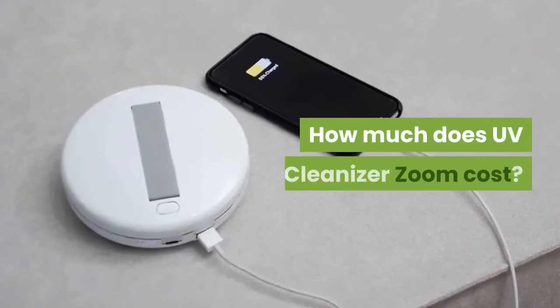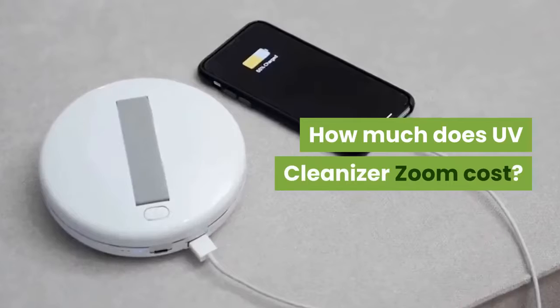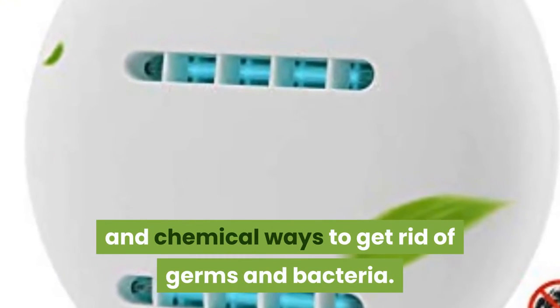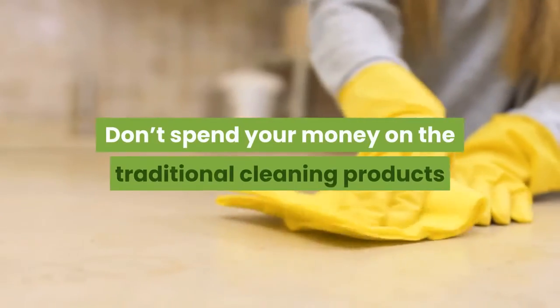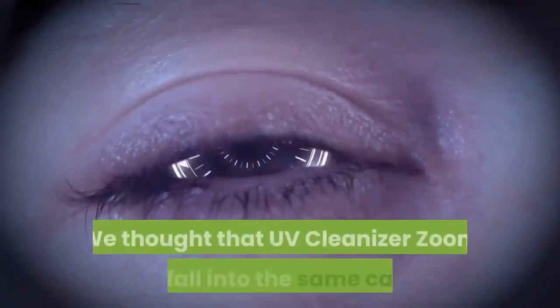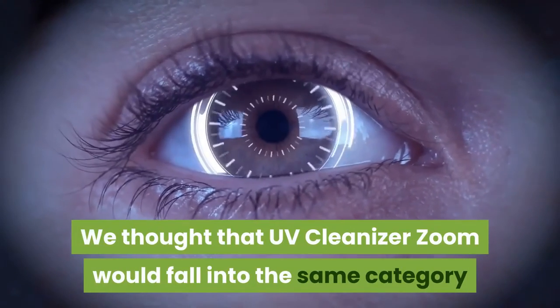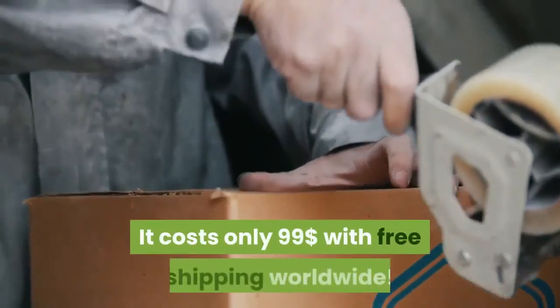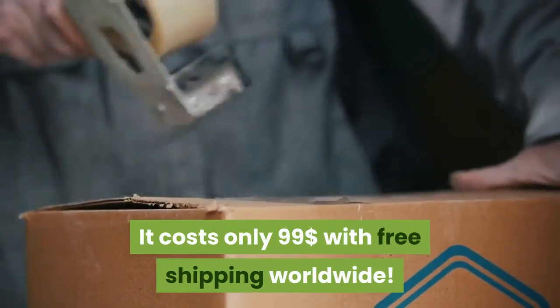How much does UV Cleanizer Zoom cost? Forget about expensive and chemical ways to get rid of germs and bacteria. Don't spend your money on the traditional cleaning products that aren't effective. We thought that UV Cleanizer Zoom would fall into the same category, and we couldn't be more wrong. It costs only $99 with free shipping worldwide.